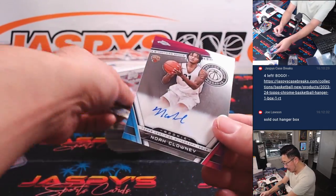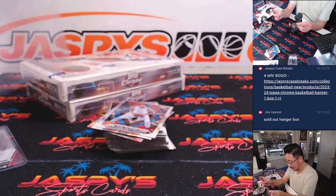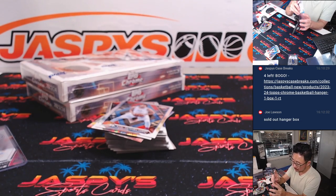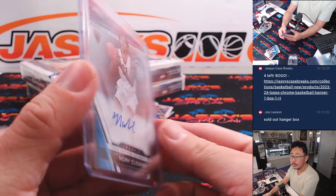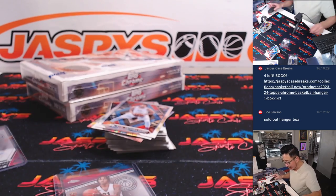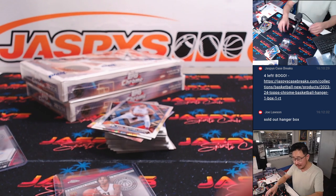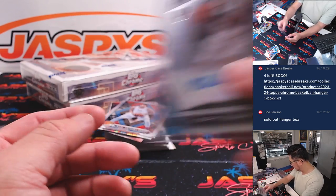And there's our other autograph, Noah Clowney. And now Clowney's got a bruised shoulder. Clowney is a Spur, a... Nets? I looked this up yesterday. I keep forgetting. Nets. And that'll be for Brian.